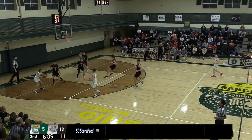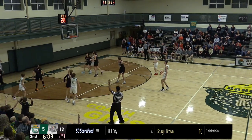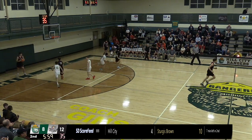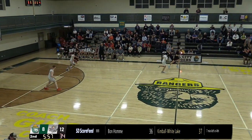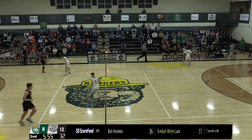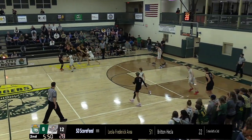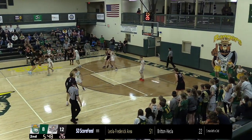Messick's going to take it. Good decision. There's that three-pointer that you're talking about, right on line. Looks like a nice bucket there by Alex Steckman. Rangers needed that, like you said, just to kind of loosen up. They knock a couple of those down, and they have the players that can shoot from outside and make this happen.